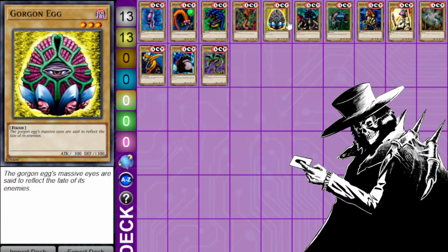And next up we've got Gorgon Egg, or Gorgon, however you like to pronounce it. It's a level 3 fiend at 1300. And the Gorgon Egg's massive eyes are said to reflect the fate of its enemies. This one is a rather curious design as well. Got a really big eye and looks like faces down here.